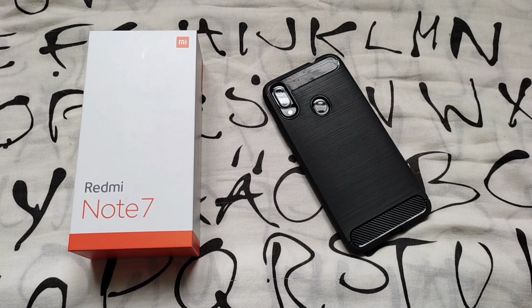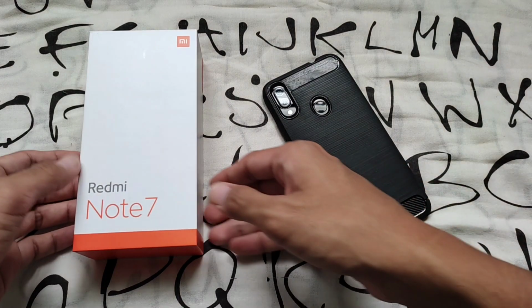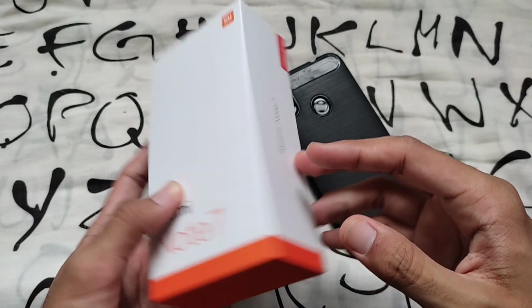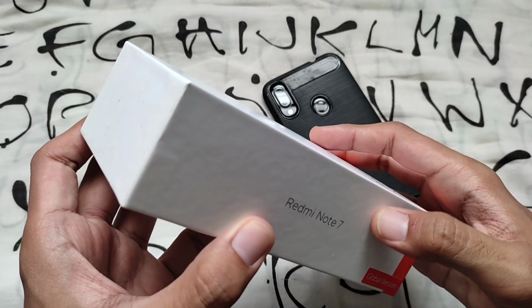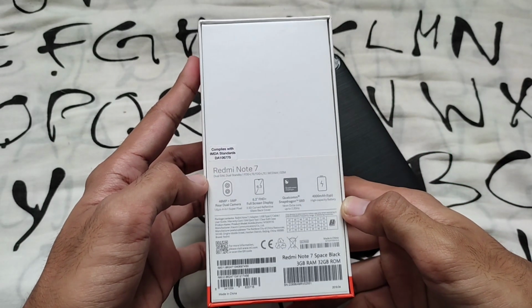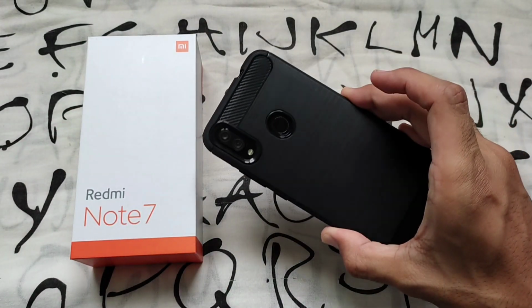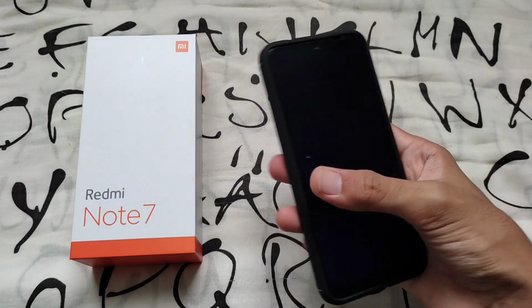Yep, this phone is still fully working. No problem at all. Good condition. Take care since I got this. Also, the box is still in good condition. Look at that. Very nice. So here's the phone with a case on. Look at that.